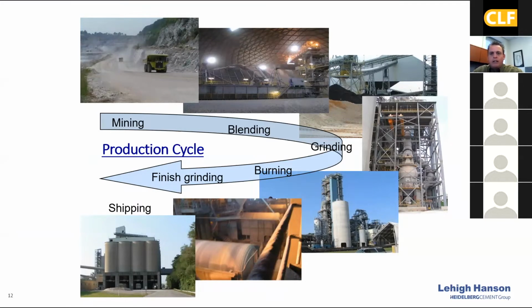The easiest way to remember the materials that go into making cement is Lisa G. The L is limestone, the I is iron, the S is silica, and the A is alumina. These are what goes into making clinker. Then we have G. The G is separated because that is the gypsum which is added to the clinker in the final grinding process. Without gypsum, the cement would harden as soon as water is added.